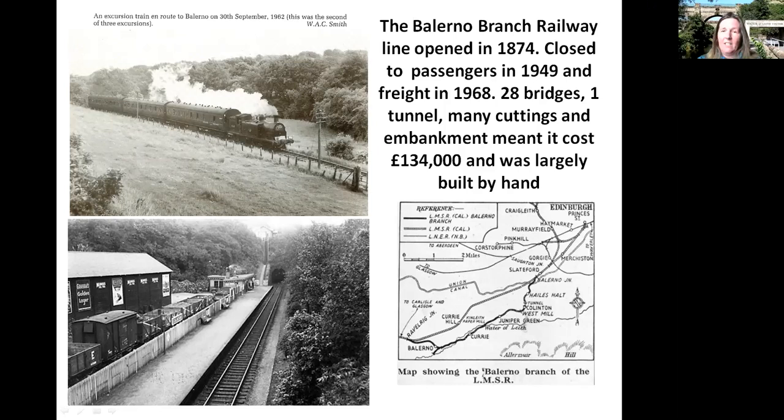It was a tremendously expensive branch line to be created. A lot of the rock that it had to go through had to be excavated by hand, and there was a lot of embankments and cuttings that needed to be made. The route of the Balerno Branch Railway is now that up section of the Water of Leith walkway from Balerno to Slateford, nice broad path.